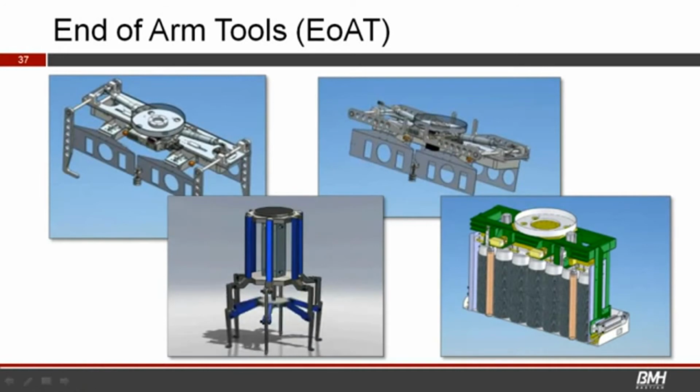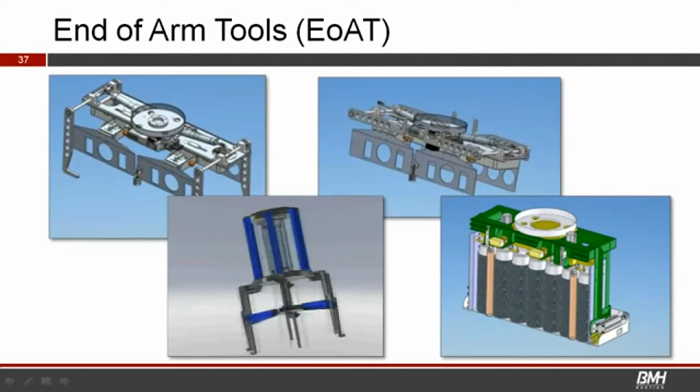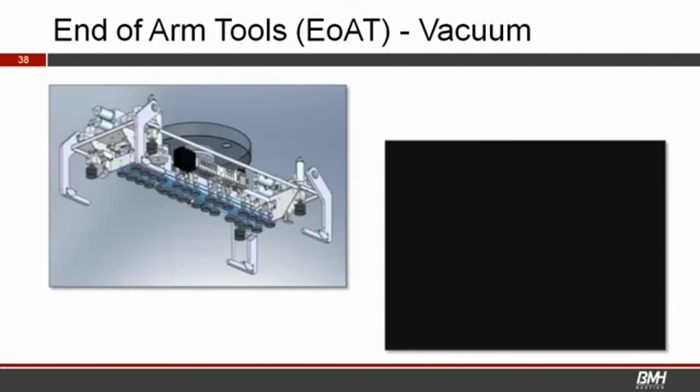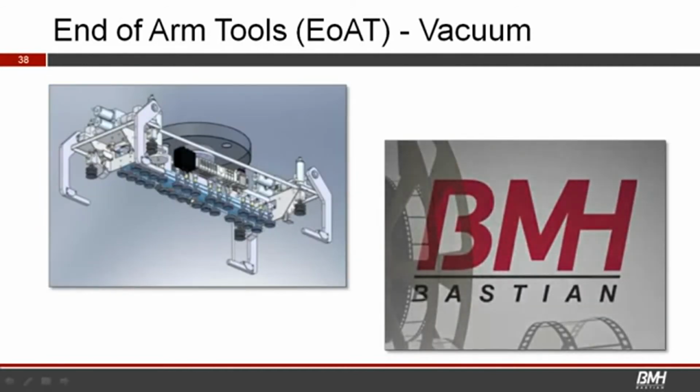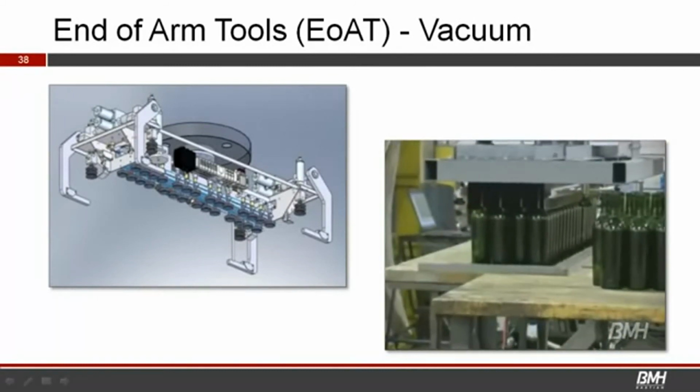Robotic end-of-arm tooling is critical. Our business unit in St. Louis, Bastian Robotics, designs and assembles these custom units. It can be a combination of vacuum or gripping with force feedback. There is a wide variety of end-arm tools. Often, there is a combination, meaning they can pick up both empty pallets and individual products.